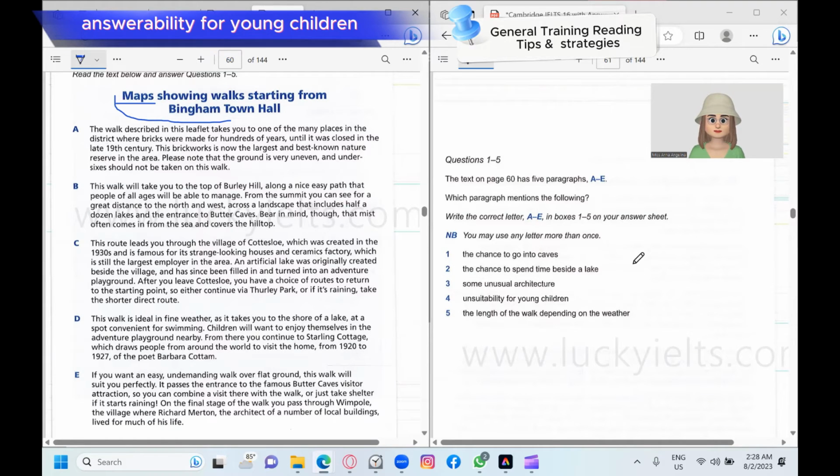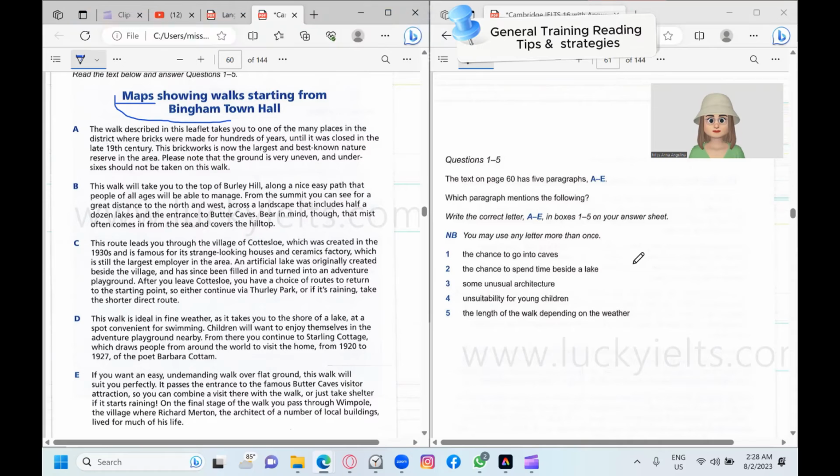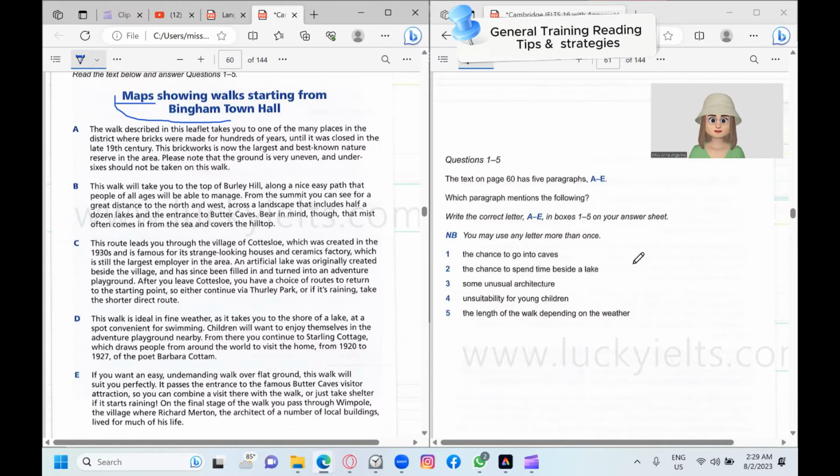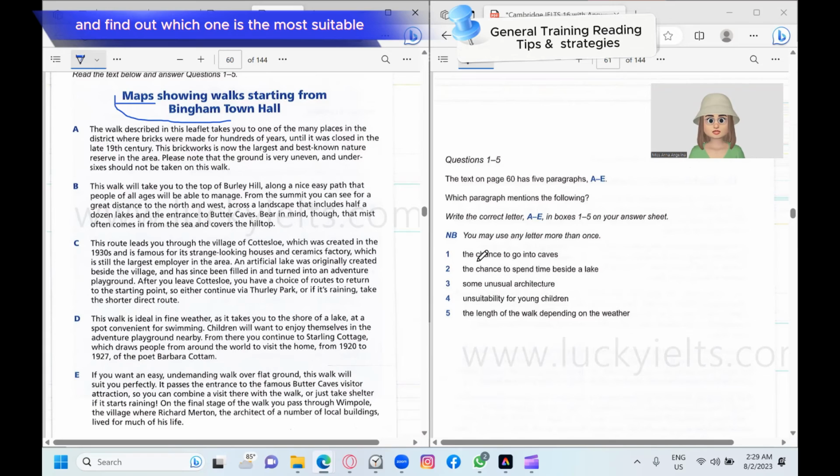Unsuitability for young children. 5. The length of the walk depending on the weather. Okay, now there are two tips to solve this, depending on which tip you want to use. Either we can read A quickly and find out which one is the most suitable and cancel out the ones which are not relevant. Or we can randomly take any one.